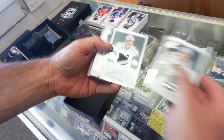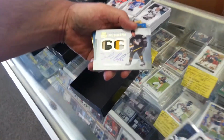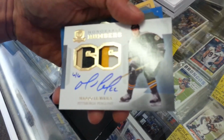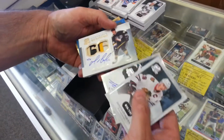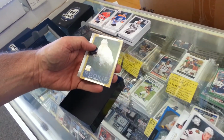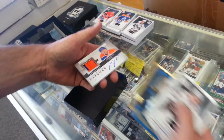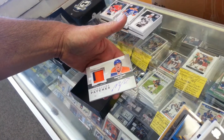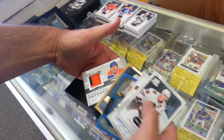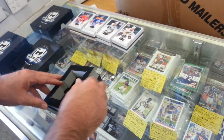Taves base. Matt Irwin. Mario Lemieux. Wow, six of six. That's probably the case hit. Philippe Forsberg brilliance. Sammy Vatten, numbered out of 45. And Magnus Bjarne. That's nice. Yeah, so far Mario's in the lead. Yes.